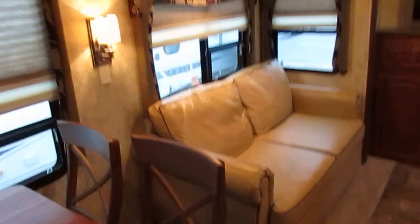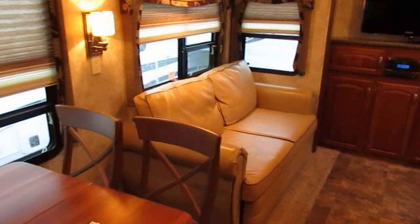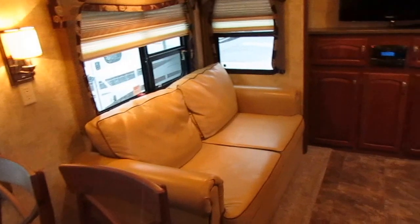Half. So, it doesn't pay to buy new, folks. It doesn't pay to buy new at all. You can set this next to a 2018 and you can't tell any difference except this is less than half price.